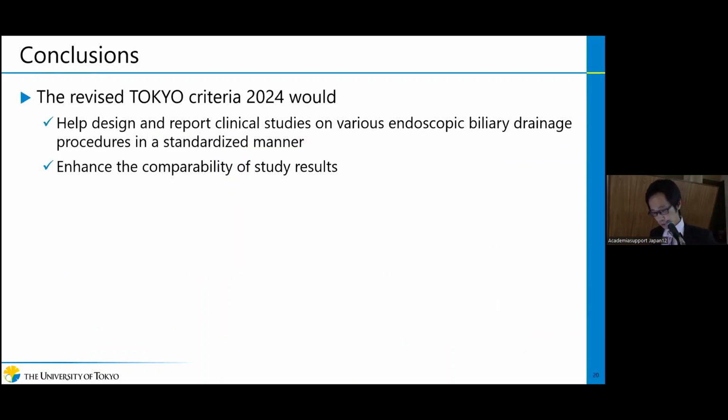In conclusion, the revised Tokyo criteria 2024 we have just proposed would help design and report clinical studies on various endoscopic biliary drainage procedures in a standard manner. And we hope the criteria would enhance the comparability of study results and better interpretation.